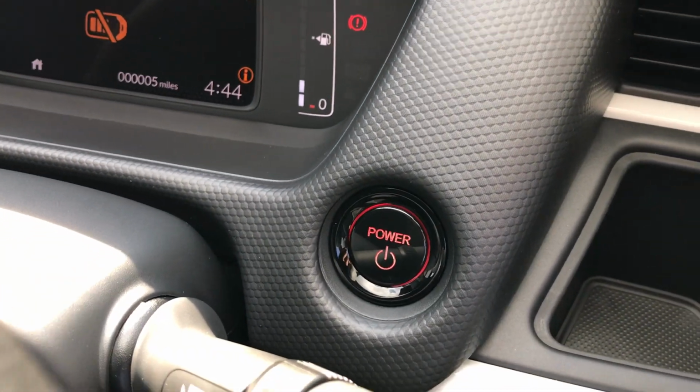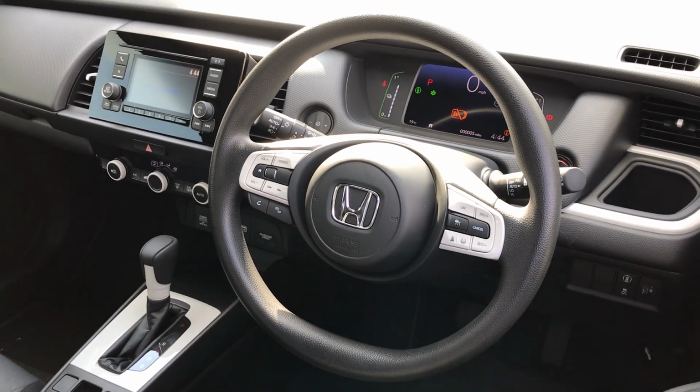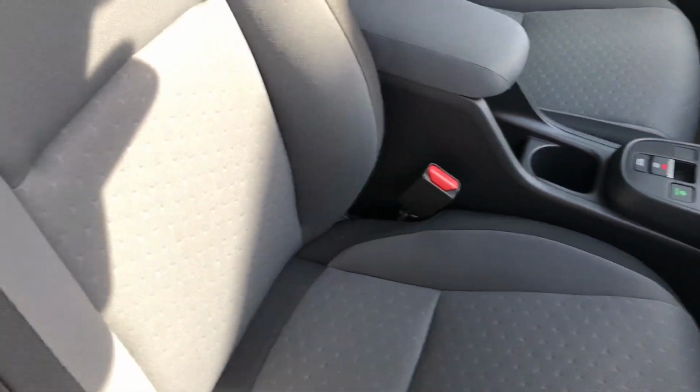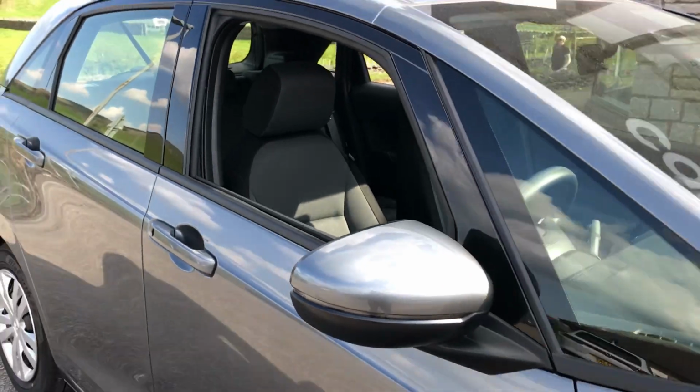Up on the dash, it's keyless start. The multifunctional steering wheel there with audio and trip computer controls on each side of it. And that grey cloth interior carries onto the front seats there. So it's just a couple of features that come on this car, along with the long list of others.